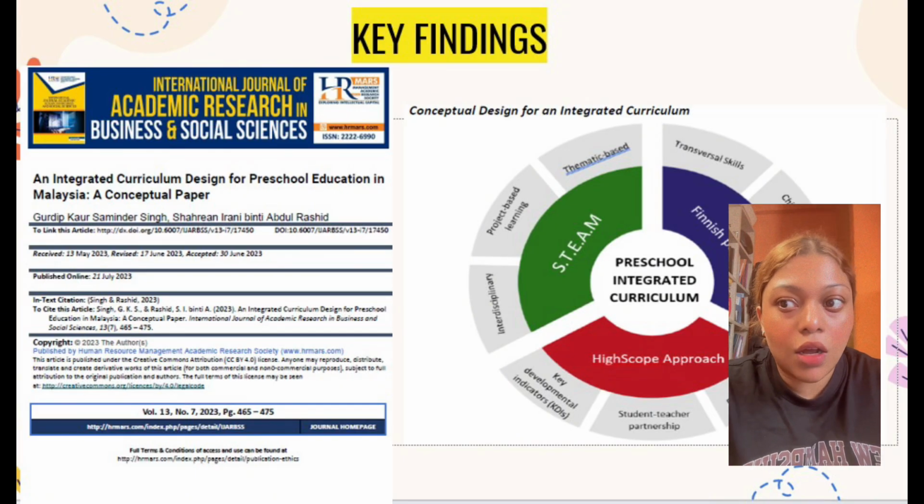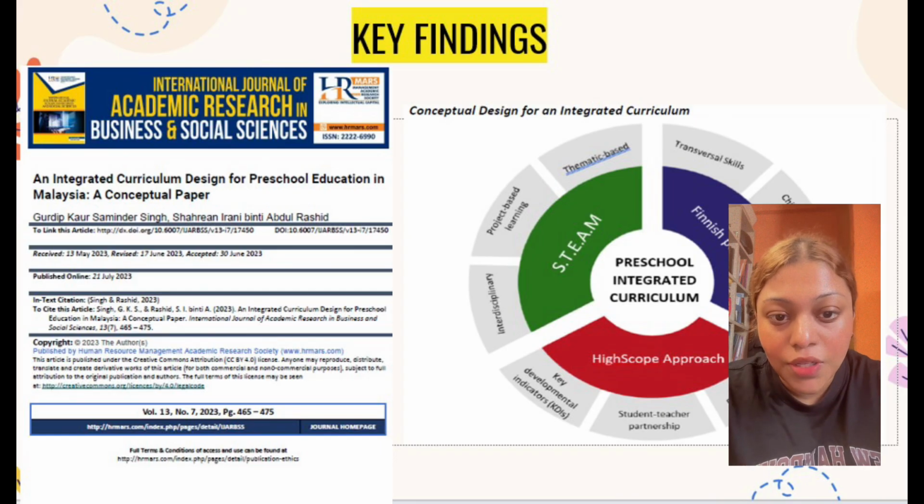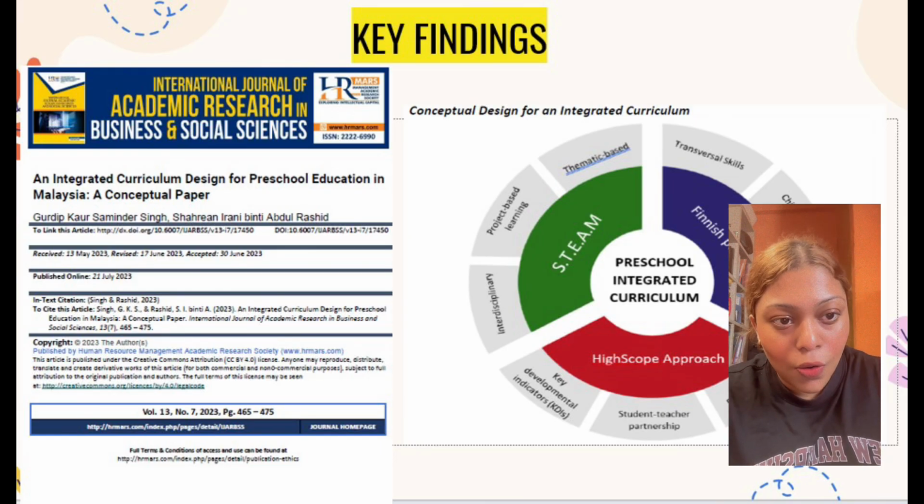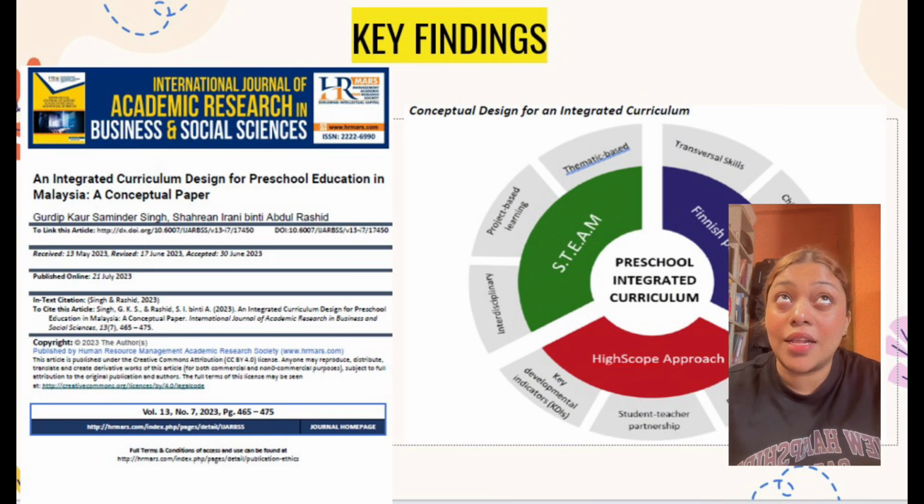In conclusion, from this finding I understood that by combining these three approaches, the STEAM education, the Finnish pedagogy, and the High Scope approach, we can create a balanced learning environment for young children, which not only gives them a balanced environment, but also enhances their cognitive, social, and emotional development.